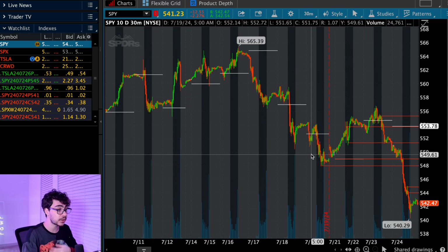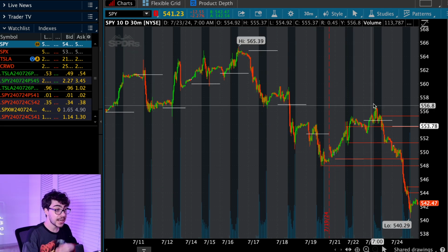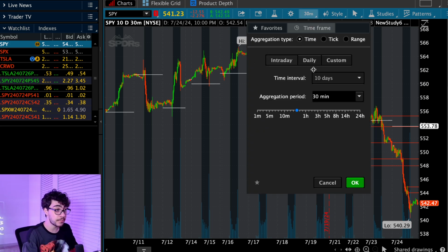If you went back throughout the chart, you can see 548. You have very strong support at 548. And then it quickly ran up all the way to 550. So if it's going to turn that key support level into resistance and a new lower high, it's going to have a massive move to the downside.